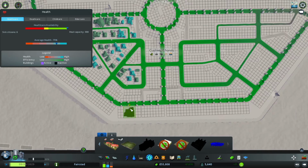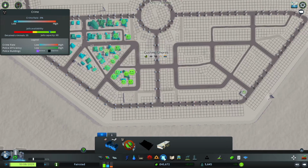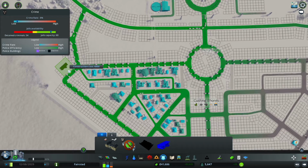So I'm going to put in our little medical clinic. We'll do our little rural fire station. We'll definitely need a bigger one later on, but yeah, we'll put you on the corner, and then our little tiny police station. Where do I want to put you? Yeah, maybe out here. I get so indecisive with these things.